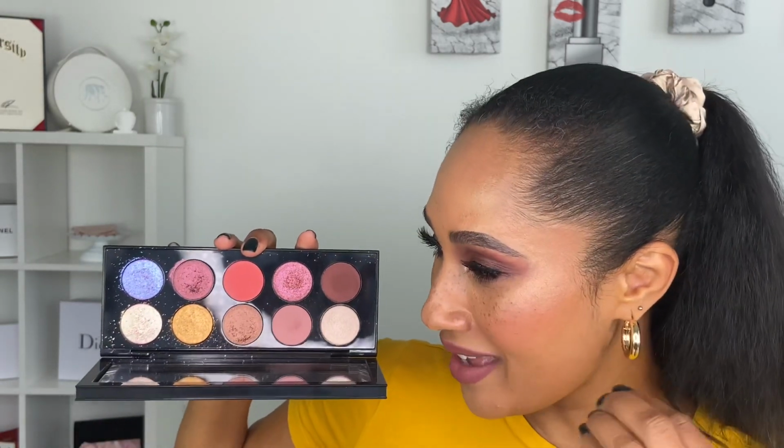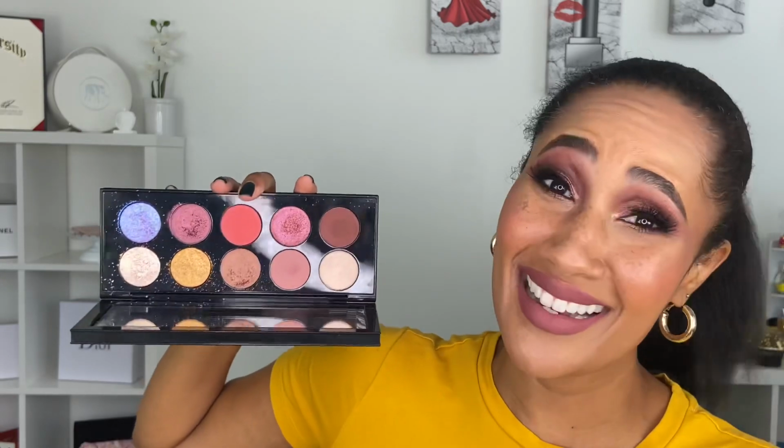Okay, coming in with the top 2. Number 2, you guys, I'm kind of shocked myself because I did not ever think I would put a Mothership palette in the 2 spot. But we do have Pat McGrath's Utopian Mothership 9 eyeshadow palette. This one is stunning, guys.